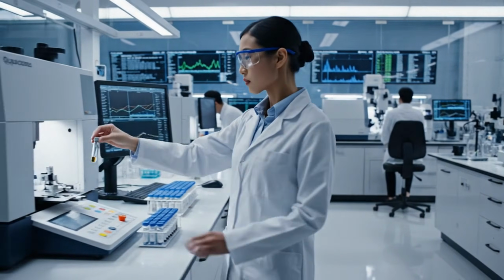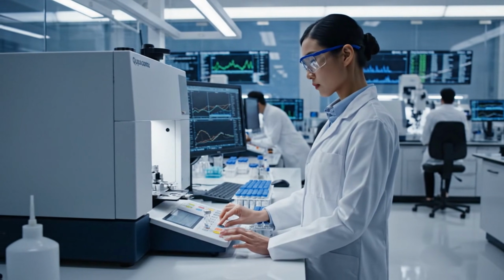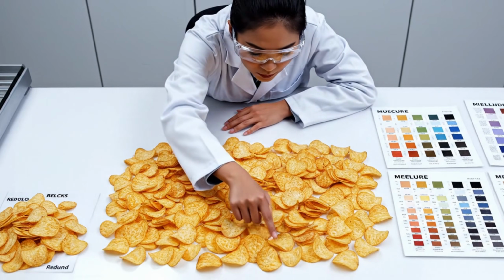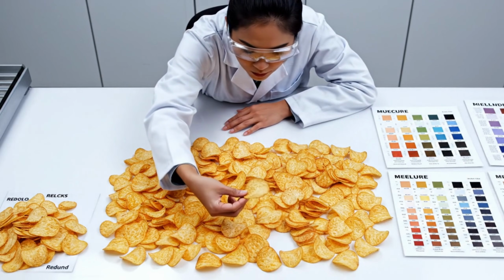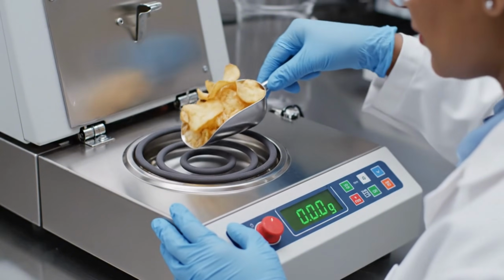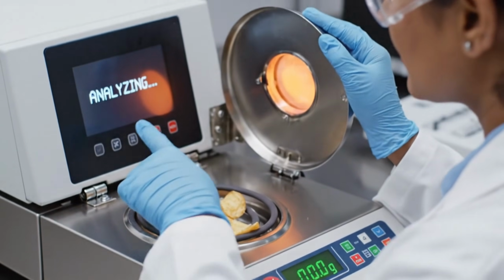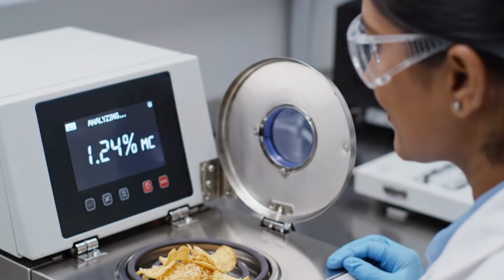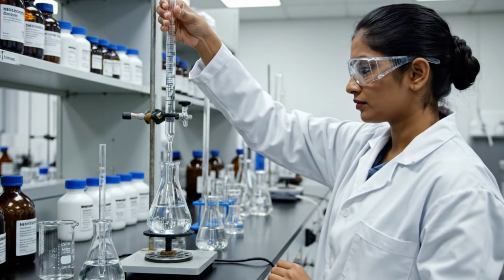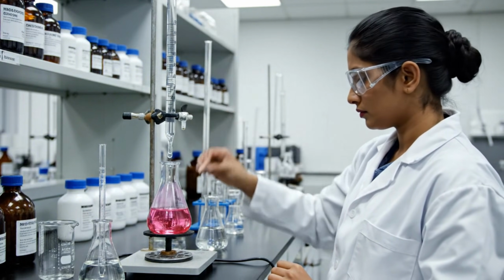While the factory roars outside, the quality control laboratory operates in quiet precision. First is the visual check. Technicians look for defects like blisters, green edges, or uneven frying that might have escaped the automated sorters. Moisture content is critical. It must remain below 1.5% to guarantee that signature crunch and a long shelf life. Salt levels are measured chemically to ensure the seasoning is consistent from the first bag to the millionth.